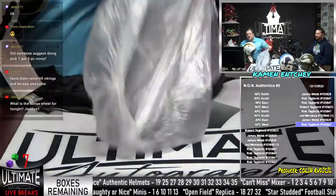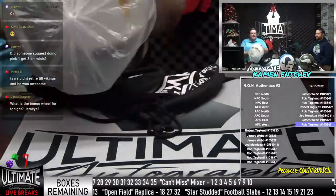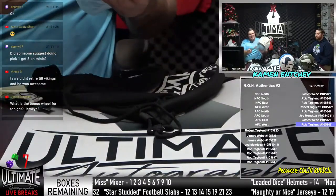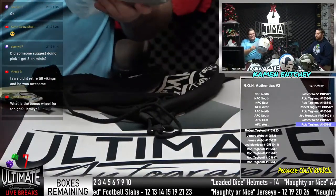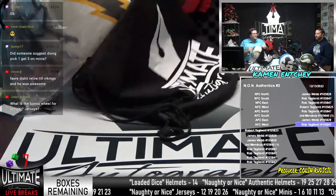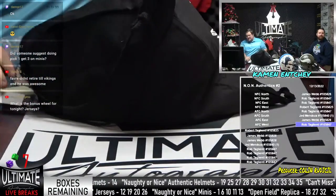What is the bonus wheel for tonight? Jerseys? No, Jason Burgess. The bonus was the college series, which we did a chase wheel spin already. And we're doing a separate chase wheel spin if we close out the entire loaded dice. We can't offer three chase wheel spins. So yeah, loaded dice will get closed up. We'll do that chase wheel spin in the loaded dice, and then we'll see.